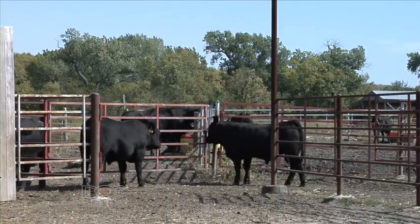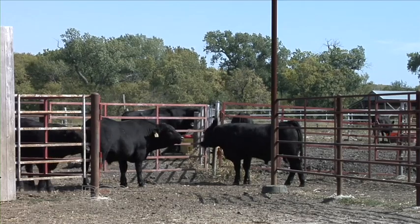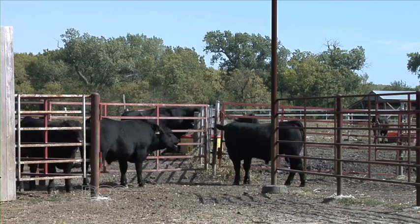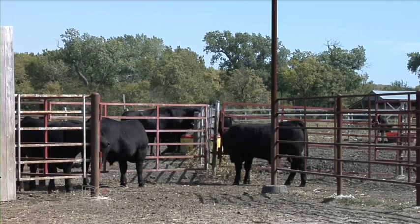Can they pass BLV in the semen to the cows? It's been known to happen, and that's one of the reasons why bull studs want negative BLV animals coming into the bull stud. But it's minor compared to blood from animal to animal.